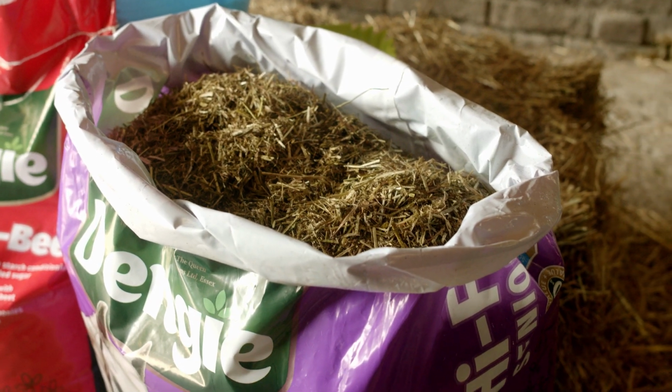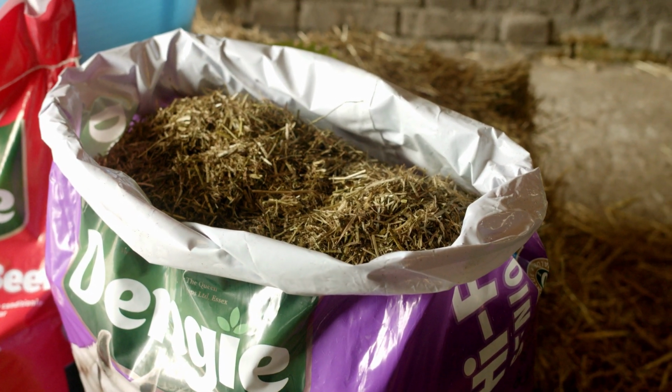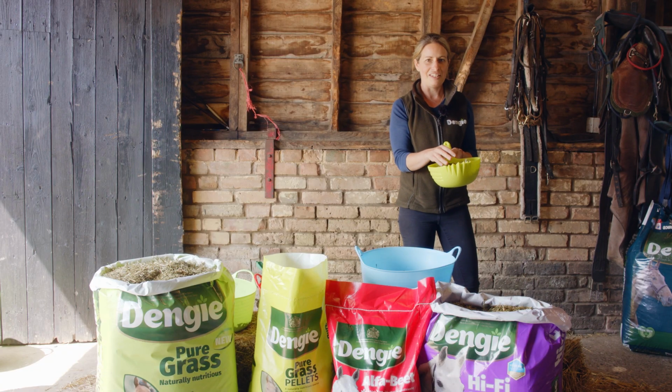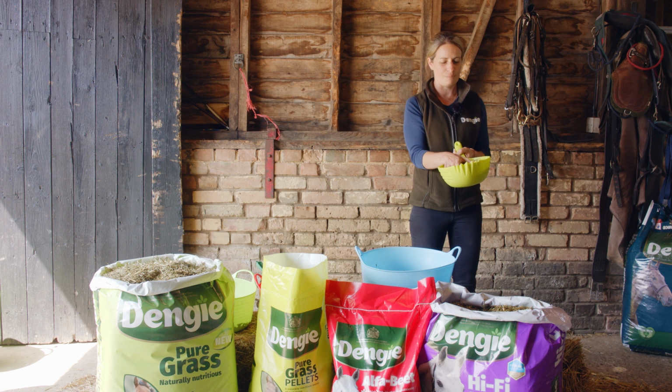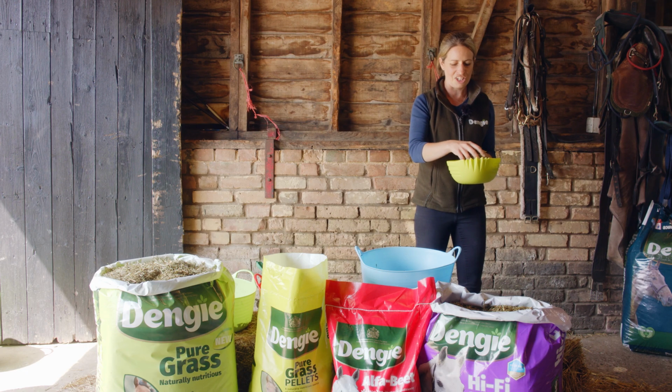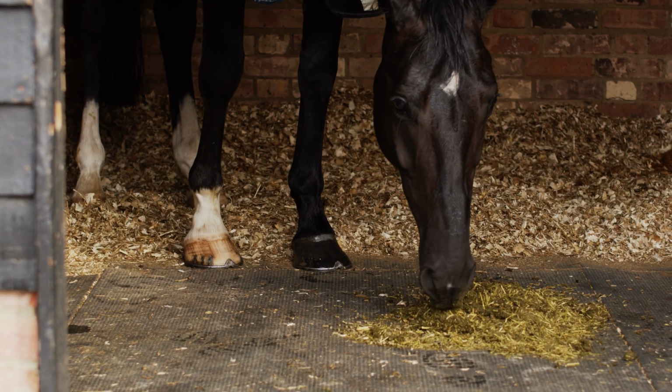Alternatively, we have Hi-Fi Senior. Hi-Fi Senior combines precision dried grass with alfalfa, and the addition of the alfalfa provides some good quality protein, which is beneficial for older horses that may struggle to digest and absorb the protein efficiently.